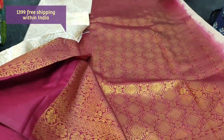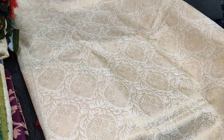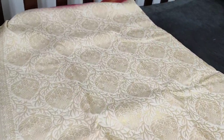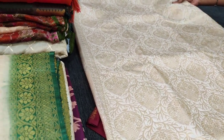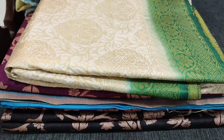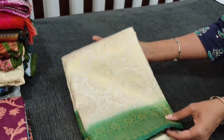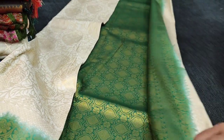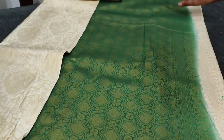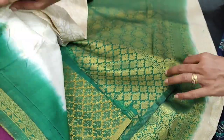A beautiful saree. We have two colors in this. The base color, ivory, remains the same. So this is the design that comes all over. The cost of the saree is 1399. We have one more combination in this. The second one is ivory with dark green. A very, very soft brocade silk saree. So this is the pallu. And we have a brocade blouse for this. So this is the blouse.